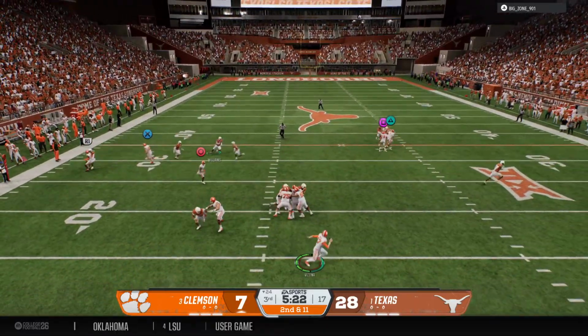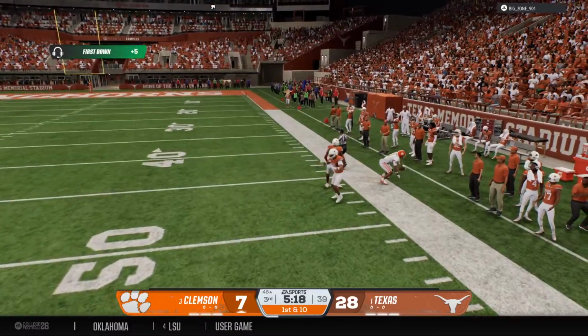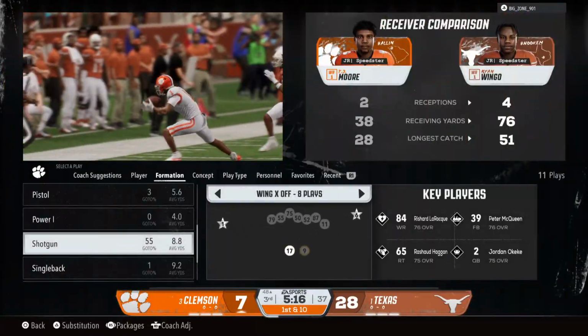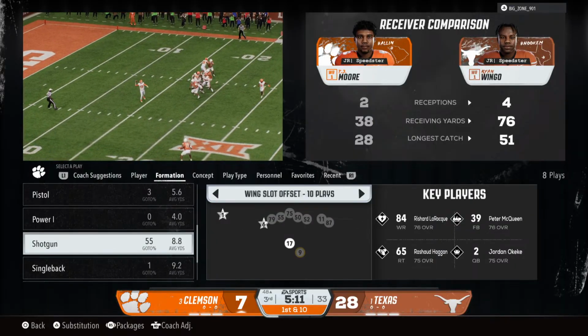Looking to pass here on second down. Moves out of the pocket. It's caught down the right side for a huge gain. And they'll finally go down, but it's a first down and much more. Great gain on the play.